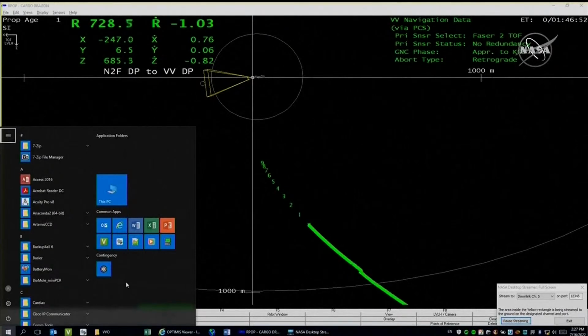They did set it up earlier today, and they had a chance to walk away from it until their official duties for monitoring the spacecraft's approach and docking begin, which is coming up. So they're going to go ahead and check on that software, make sure everything is good, and officially begin their duties. In the meantime, the Dragon spacecraft is inside the approach ellipsoid.